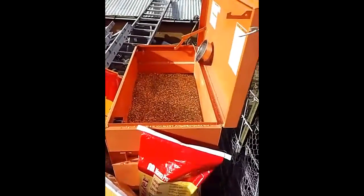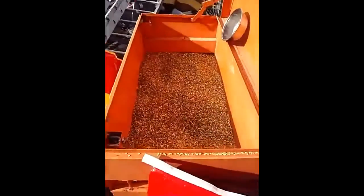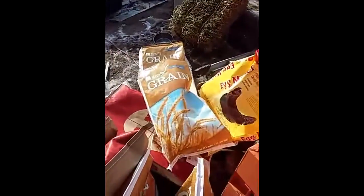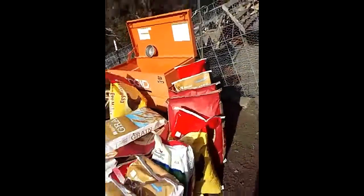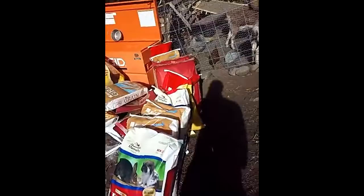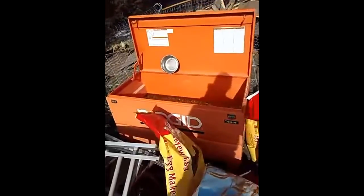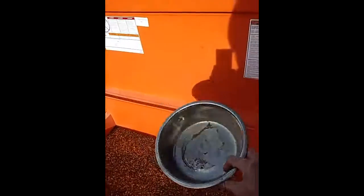So what I do here is I took a big rigid toolbox from Home Depot, and I grab the bags, dump a bag in, mix it in, dump the next bag in, mix it in, and it will hold about 600 pounds of feed. And then the other 150 pounds I put in 55-gallon drums, and then I'll mix it in later. How I have it figured out is I made a scoop, and this scoop I do 4 in the evening and 4 in the morning.